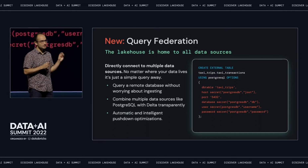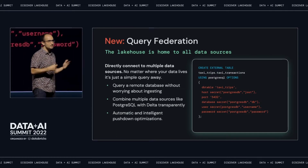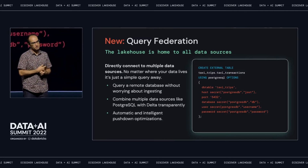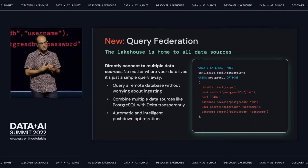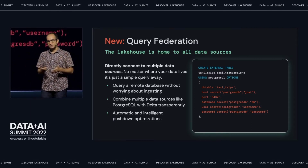Query federation, right? The Lakehouse is home to all of your data sources no matter where they live. And now that's true more than ever with the introduction of query federation in Databricks SQL. You can connect to data sources directly, join them with other data sources, join them with the data in the Lakehouse. All of this is automatic and transparent, and our optimizer will make sure it's efficient execution.